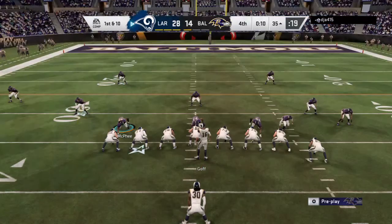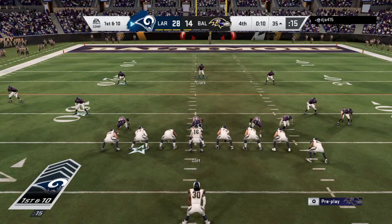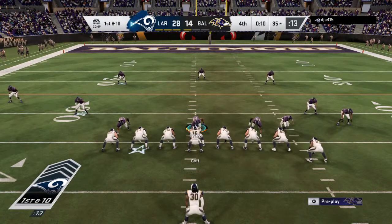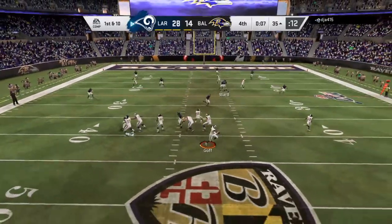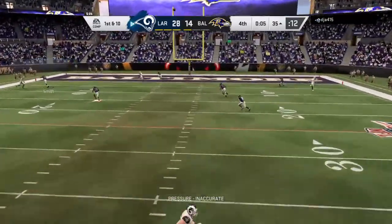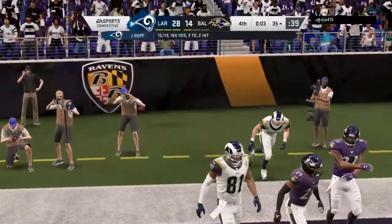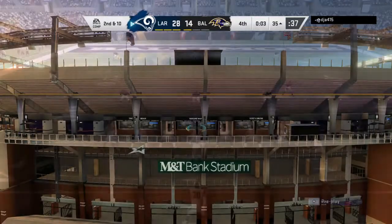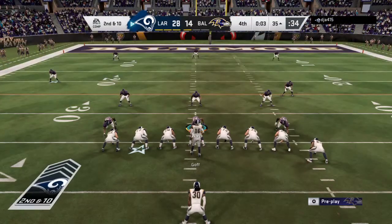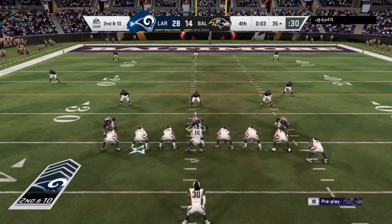Ball up to the 35 now as they come up on 1st and 10. A play fake to Gurley. Now gone. Escaping the pressure right. He's going to take a shot right away for the end zone. And this is incomplete with a clock showing just 3 seconds left. That time trying to find Gerald Everett. And it's second down. Here's 2nd and 10 now from the 35.